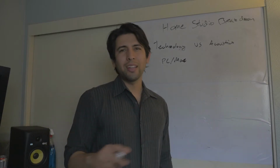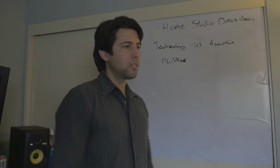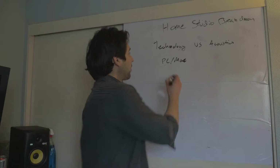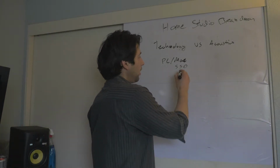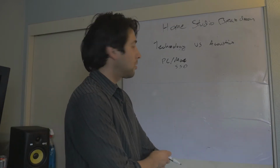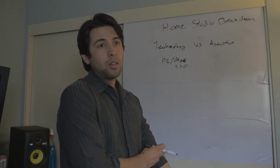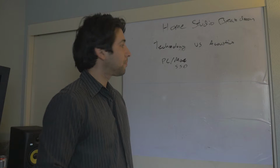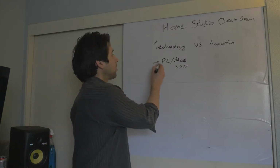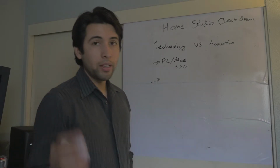For audio, it doesn't need to be. I think any computer can handle audio. For video, you need a fast computer, but if you're just doing audio, it doesn't have to be super duper fast. I still recommend an SSD drive as your main drive. That way it speeds things up. That's a solid state drive. It's the best upgrade you can do for a computer. Okay, so you need a computer, and you're gonna need the software. I recommend Ableton.